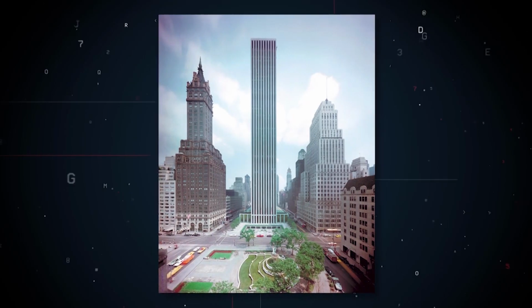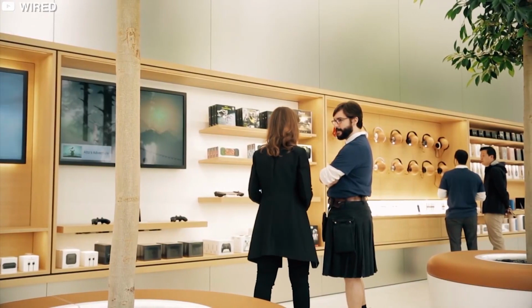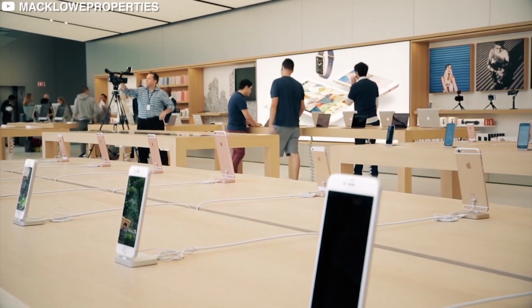But Harry Macklowe thought differently. He saw the space as the perfect spot for a very unique store location. In fact, not just any store. Harry was set on bringing one particular company to the plaza, Apple. He was very persistent on the idea of Apple opening a store in the space, basically chewing on the ear of Apple Vice President of Real Estate at the time about it.